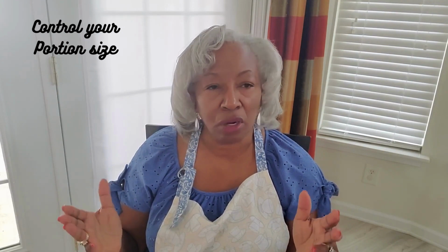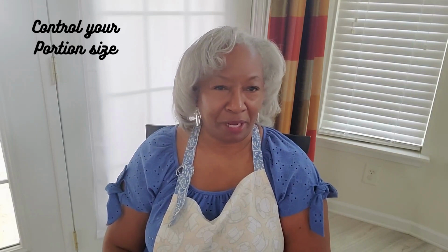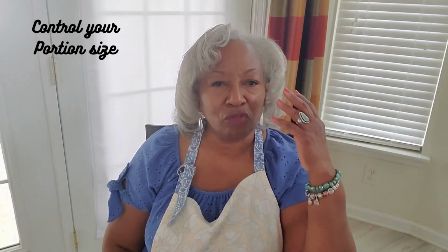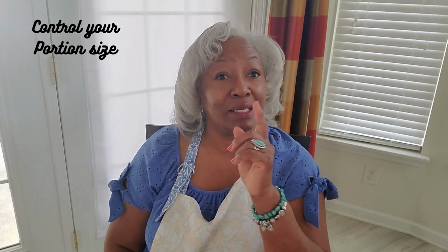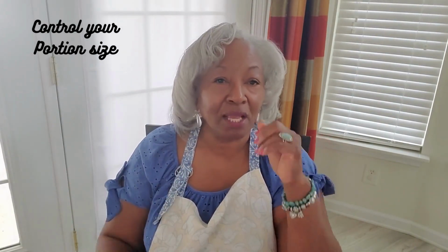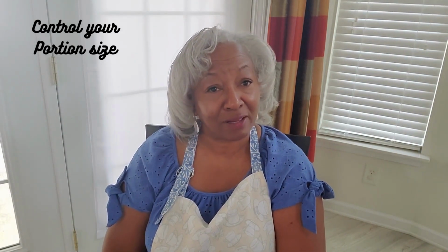Another way to save the planet and to also work towards your zero waste kitchen is to control your portion size when you're preparing your dish. I had that tendency to cook for an army because when the kids were here, that's exactly what I had. I had an army of people coming in and out all the time and could never really judge how many people we were going to have to sit down at dinner.